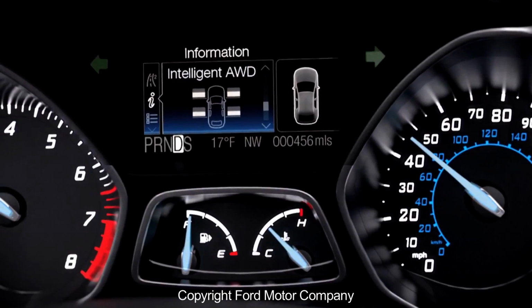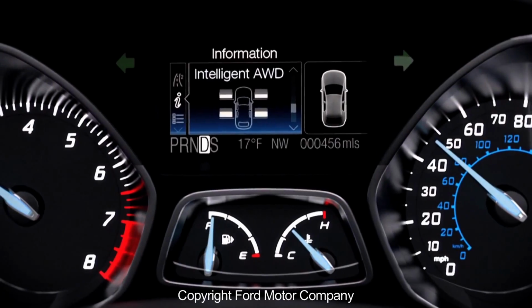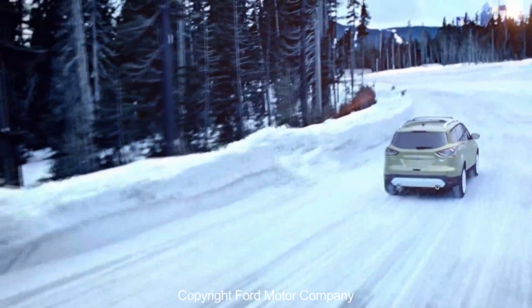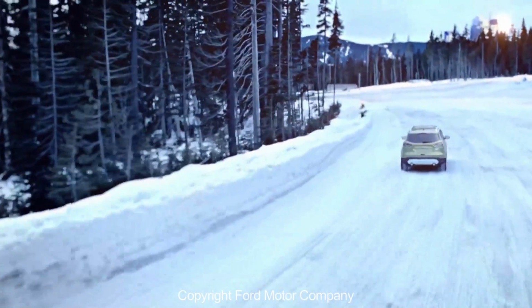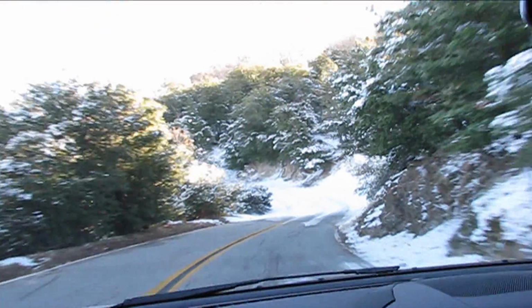Neatly enough, that little info window in between your gauge cluster also contains a readout showing you how the power is being directed to each of the four wheels. Check it out here as we navigate a snowy road near Big Bear.